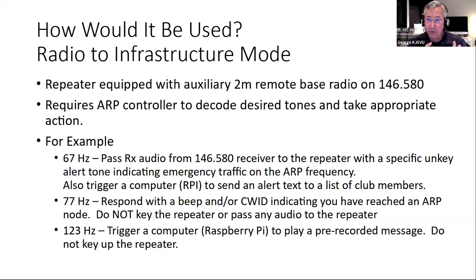Again, the Wilderness Protocol requires that you actively listen to the frequency at a particular time of day for the traffic. In this mode here, I could never have my radio on. My repeater or remote receiver could detect the traffic and alert me and then I go turn on my radio and figure out what's going on. So it's much, much more practical than the other techniques. So that's the basic idea.